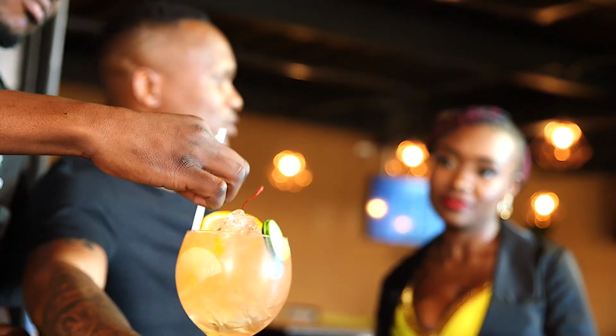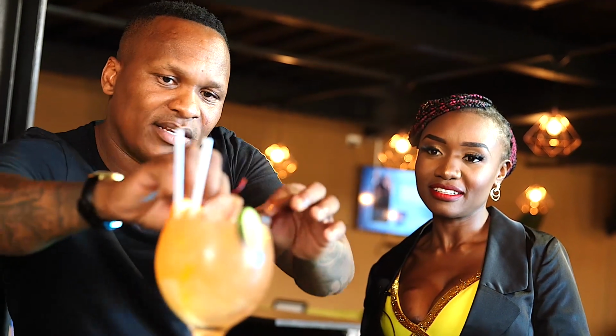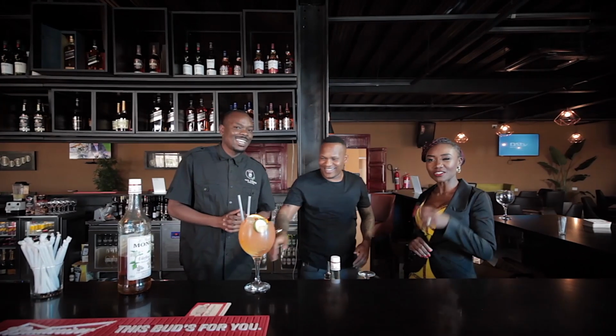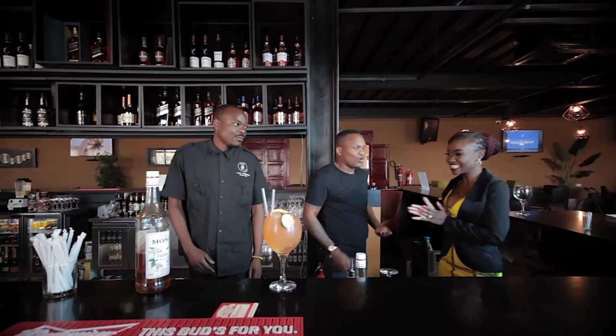Yeah, and also color and flavor is very important. You do not want to order a cocktail because it looks beautiful, and then the flavor is not there. So color and flavor, very important things. There we go. Done. Beautiful, guys. You have it there. I'm going to drink that and tell you how it tastes. Thank you, Vusi. Cool. Thank you very much.